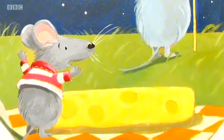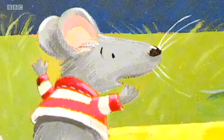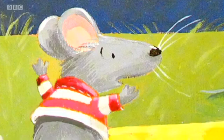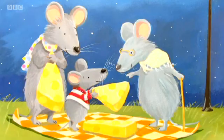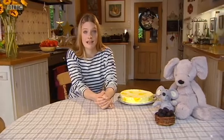Nibbles looked at his cheese. He looked back at Mrs. Elder Mouse. Then he took a deep breath and called out, "Would you like some? It's big enough to share." Mummy broke the cheese into 3 pieces, and Nibbles handed Mrs. Elder Mouse a piece to take home. "Thank you, Nibbles," she said, taking a bite. "It's delicious." Nibbles and Mummy ate their cheese as they walked back to the nest.